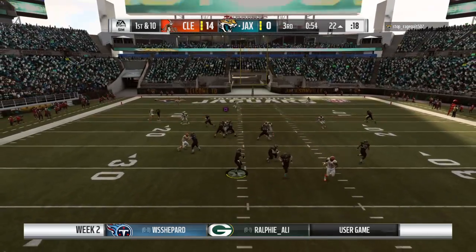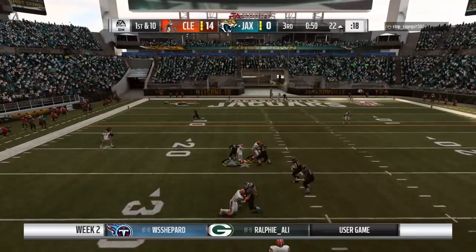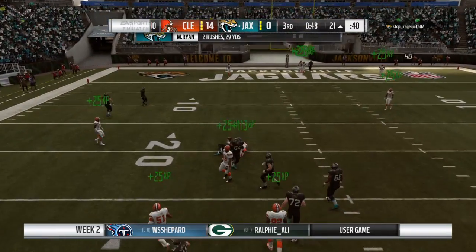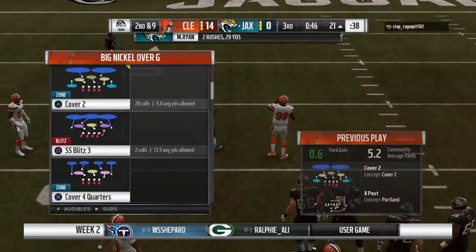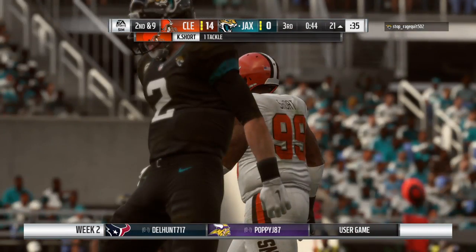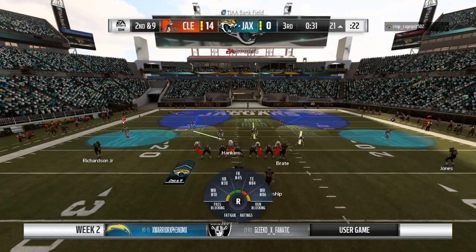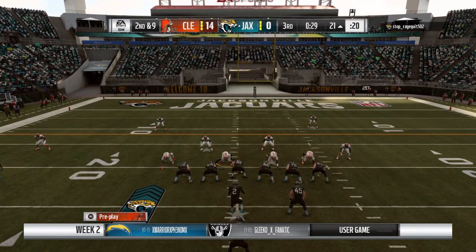On 1st and 10, it's Ryan. Steps away to his left. And he'll be brought down at the 21, just shy of the 20 in the red zone. He'll get just a yard on the scramble. It's 2nd down. Yeah, he only gets a few yards on 1st and 10, but he's better off doing that than throwing an incompletion or even worse, an interception.